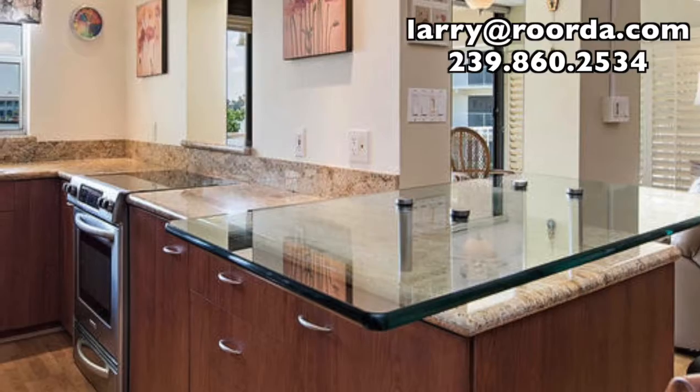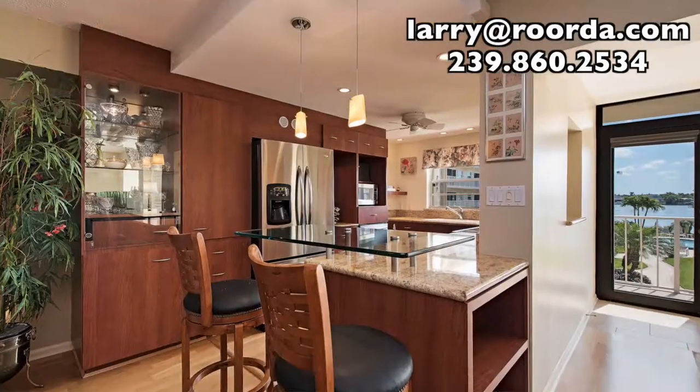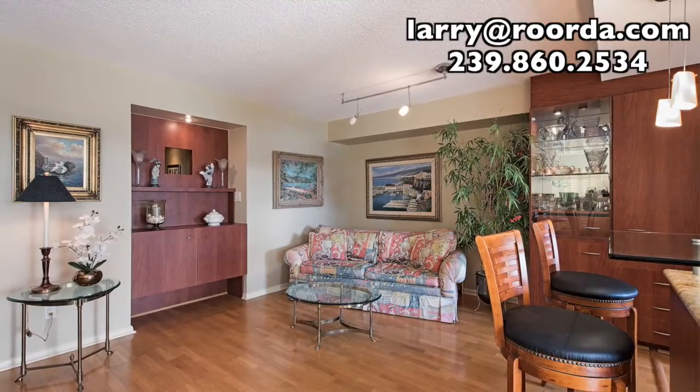Italian granite countertops sweep through the kitchen with cork tile underfoot, gathering at the floating glass breakfast bar. Custom cherry-finished built-ins provide ample storage throughout the space.